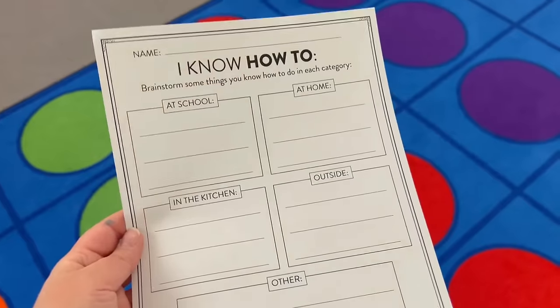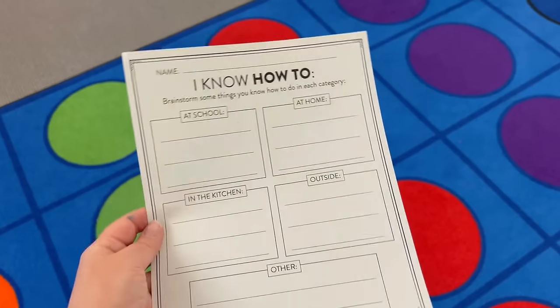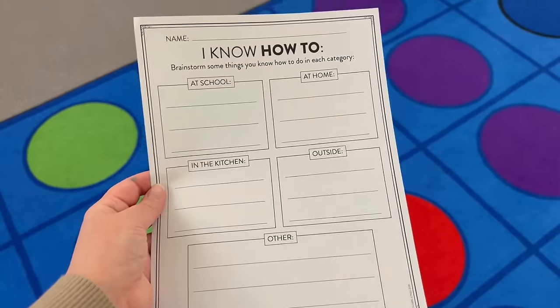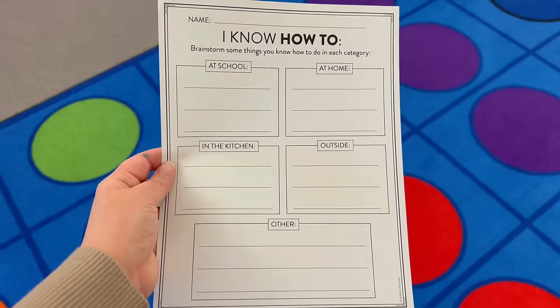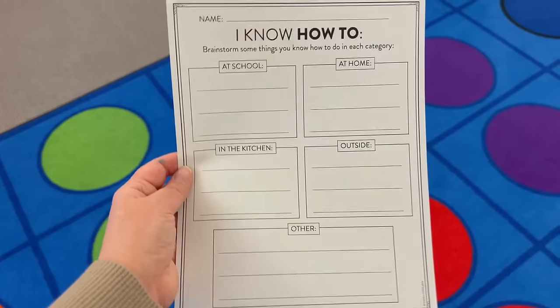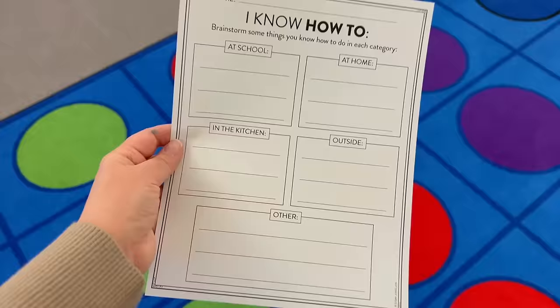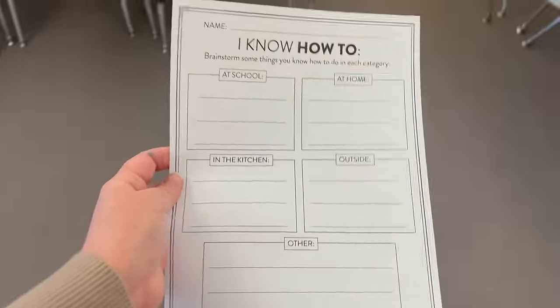Today, I printed this out. This is our brainstorming sheet, because after we have talked about what is in how-to writing, we're going to do some brainstorming today. So they'll watch me model and brainstorm some things I know how to do. And I do split it up into categories. That way we can narrow down some ideas. But this will be our first chance to go over some things that we are experts at. And then tomorrow we will pick one of these topics to create our own how-to book. So I need to go make copies of this.